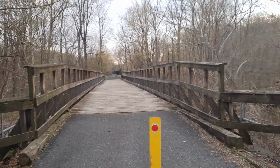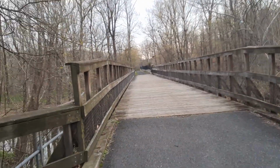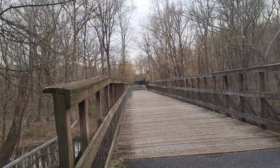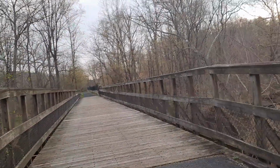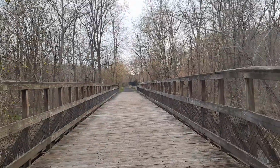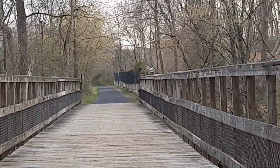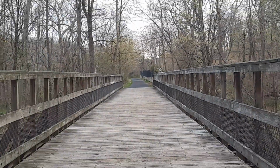Brain fart. Anyway, this is the Perkiomen Creek. So this bridge here that goes over it, the Perkiomen Creek, this was actually a covered railroad trestle at one time. It was actually covered, like a covered bridge. And down a little ways, just about where the trail turns to the right, if you went straight, there'd be another trestle you'd go across.